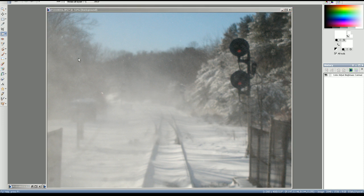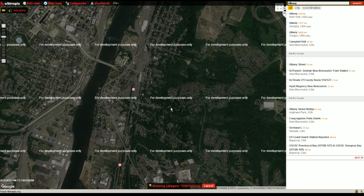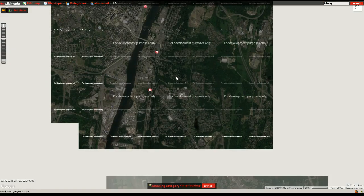But of course, in this day and age of everything being screwed up, this is probably one of the interlockings on the Boston line. So I'm going to switch to this little map view here, if it'll wake up and let me do what I want to do. So here's Albany.